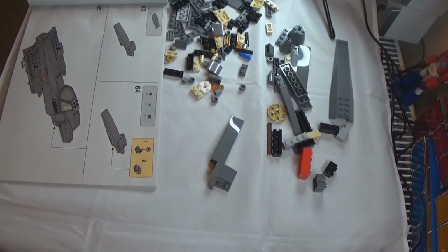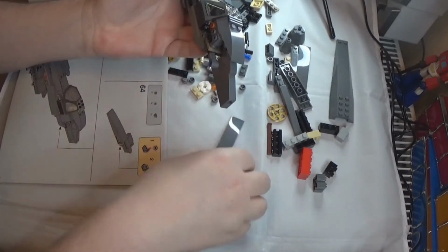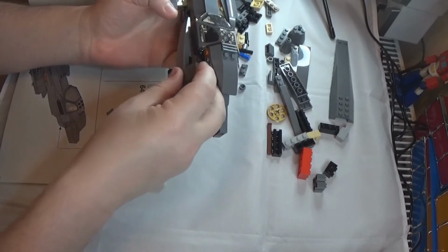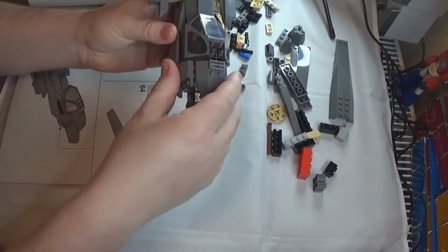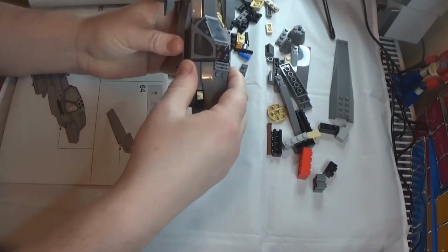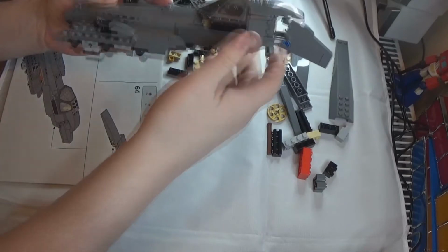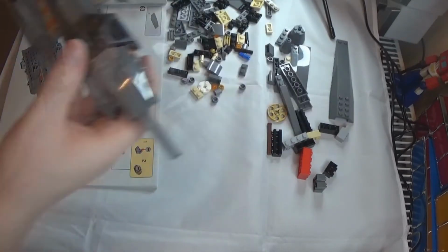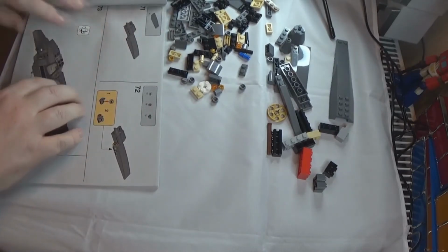Okay, so we need to bring in this again. And this goes on here. Like so. Oh, I see. So the whole bit goes on the side. Like so. With my fingerprints all over it. There you go. That fills that out a bit. It looks a bit nicer, doesn't it? Yeah. I'm guessing the next bit is the other side of that.